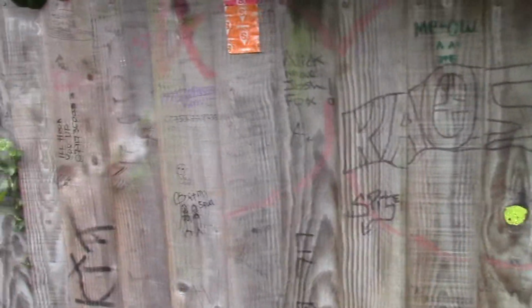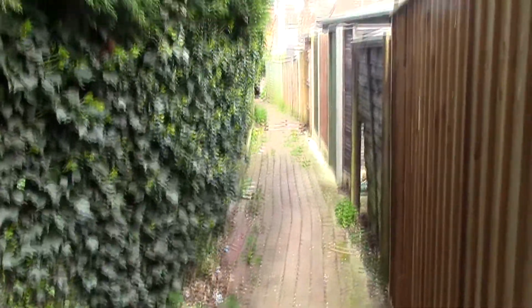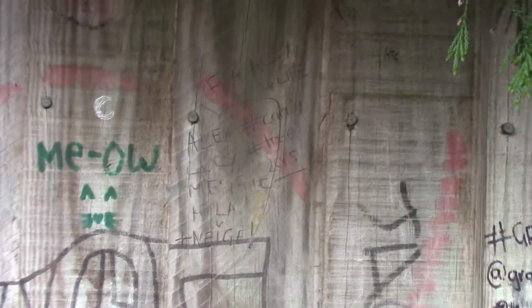When I was here a few days ago, I saw some school children hanging out in this little alleyway. I'm guessing that it's quite a common retreat for those wanting to smoke drugs and such. But they've written some kind of things on here. So we've got, I'm an asylum seeker, phone me. We've got Gralak at Grace Von Welch. So I'll probably at you. Fag Alley for Life. Oh, okay, so Fag Alley. So this is actually where youngsters like to come and consume cigarettes.